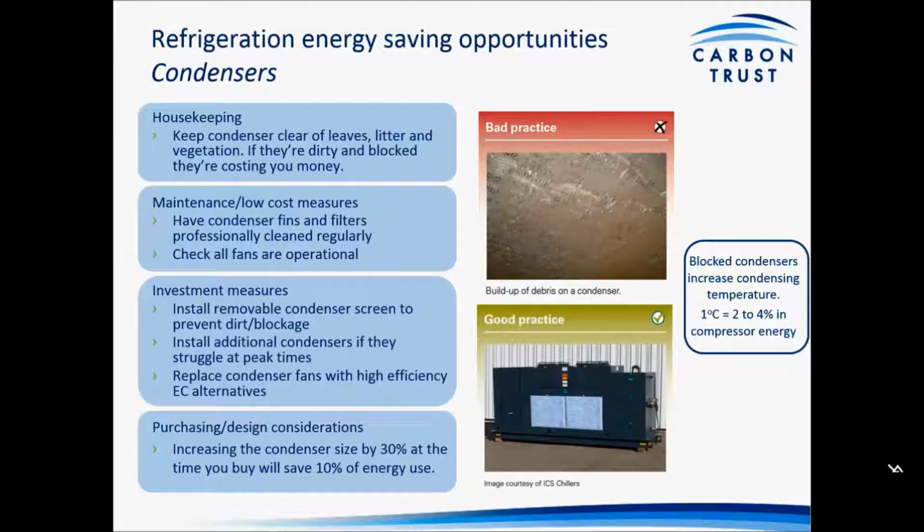If you do want to make some investments and you are finding that you can't prevent the condenser fins and filters from getting blocked on a regular basis, you can install removable condenser screens to prevent that blockage and allow continuously free airflow. You can also install additional condensers if they're struggling at peak times. Ultimately, the more area you have, and the larger the condenser, the more efficiently it can reject heat. So installing an extra condenser is one option. And replace the condenser fans with high efficiency electrically commutated alternatives. Again, that can be quite a good saving measure.